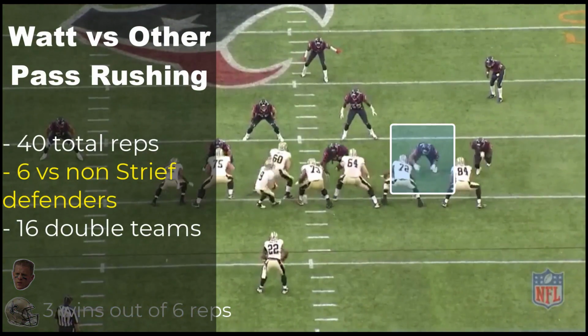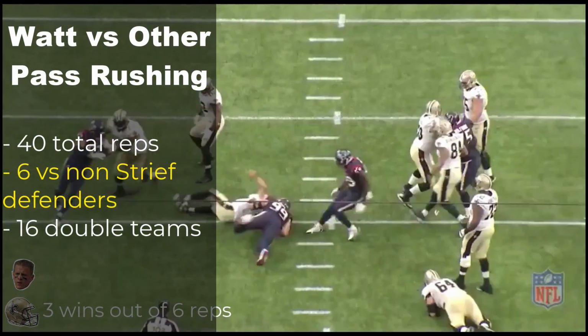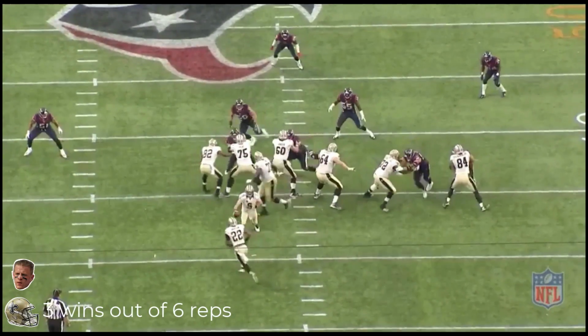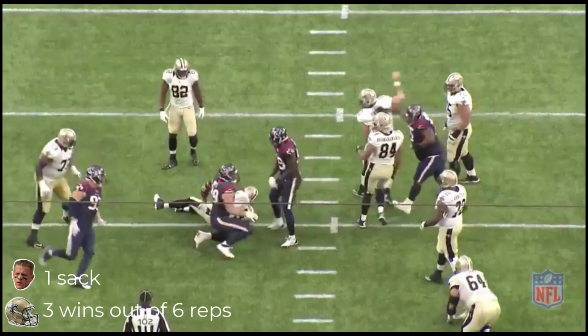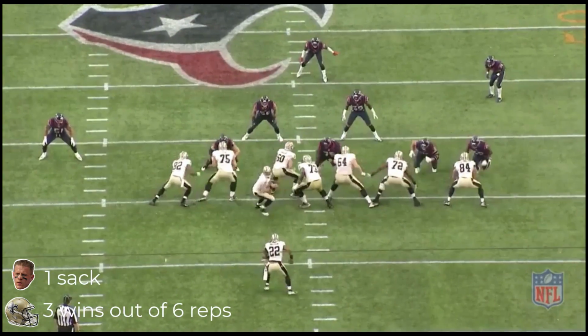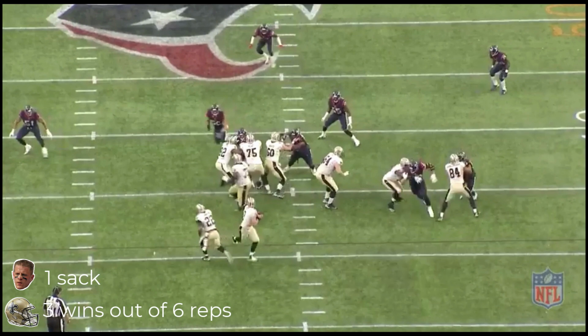Now it's also important to note how JJ Watt did against the other Saints offensive linemen and try to compare that to Strief to see how he really did, because Strief only gave up 3 hits and 1 pressure, and JJ Watt actually had 2 sacks against offensive linemen that weren't Strief. This one here is against left tackle Terron Armstead, who for whatever reason was in it as an extra tight end. I guess they were just really trying to shut down JJ Watt at this point, and it didn't help.